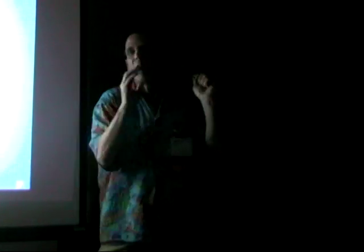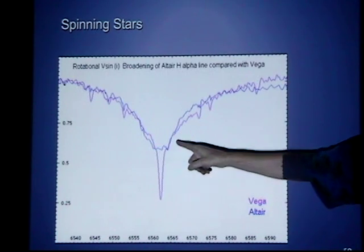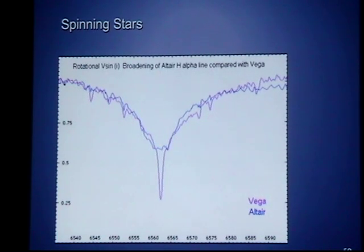They look at what they expect to see, and Vega is a good benchmark milestone, it's relatively nearby and well known. That's what we expected it to look like, but it was really broadened. And so then they had to come up with the theoretical explanation for why that was happening.